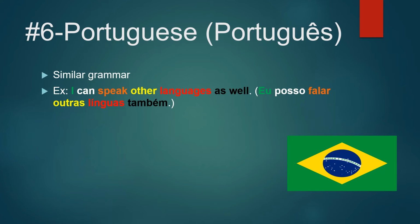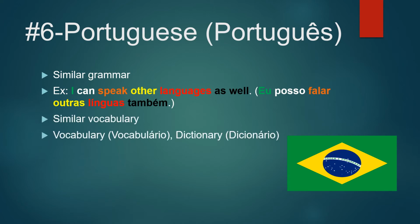If we look at an example saying "I can speak other languages as well," you say, eu posso falar outras línguas também. Also, similar words are present too, like vocabulary, vocabulário, and dictionary, dicionário.